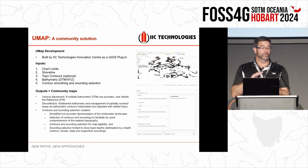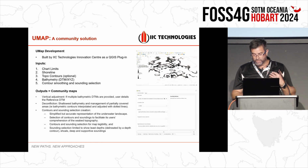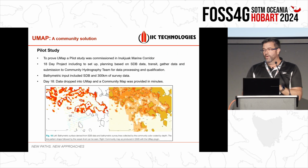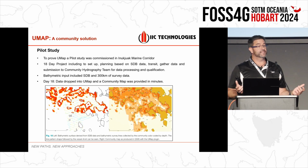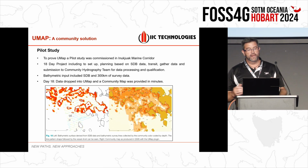And of course, as you zoom in, different soundings will appear to give you greater and greater levels of detail and understanding. So that's what, to us, a community map is. So once we had produced it, they decided that it needed to be tested, so they did a pilot study. And so they undertook an 18-day project, and that included the setup, set to work, transit, data gathering, etc.